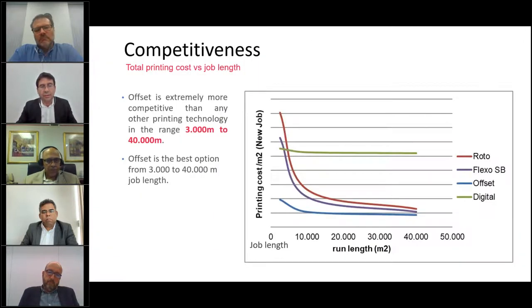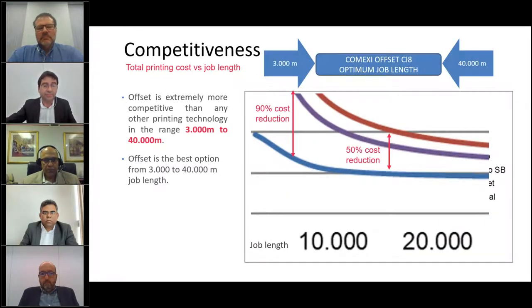Talking about cost, our technology is the most efficient in cost in short and medium runs. This shows an example of a new job where the cost of the prepress increases the cost per square meter printed when we are talking about short runs. The impact of the expensive plates or gravure cylinders makes it difficult to be competitive in very short runs, while with offset, the low cost plates allow you this competitiveness. Regarding digital, the cost of the inks also makes it difficult to compete with conventional technologies at large runs. So ideal from 3,000 meters to 40,000 meters, even though we have customers running large jobs over 300,000 meters.